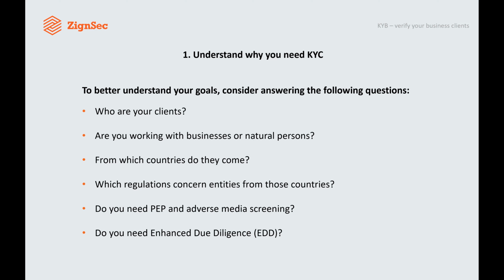Is it because you have regulations that you have to follow, or maybe that you are looking to lower fraud on your platform? It could also be that you would like to have a seamless onboarding process, could be monitoring financial crimes, could be conduct risk surveillance, or to only automate your compliance flow. So to really better understand your goals, we would suggest you consider answering the following questions.